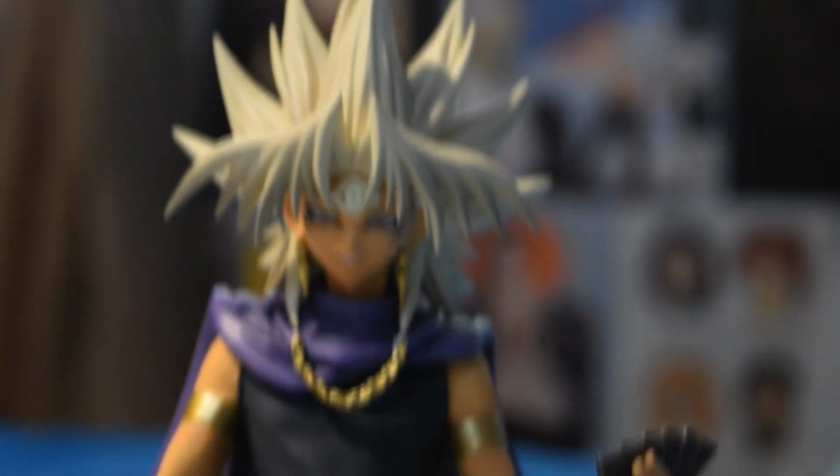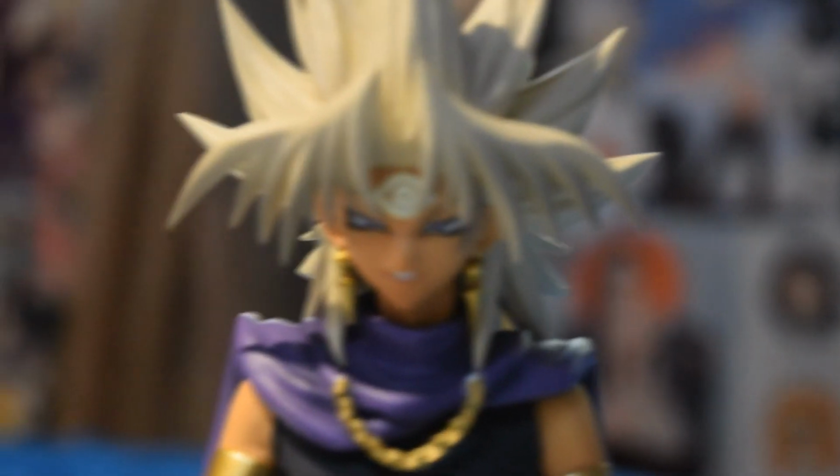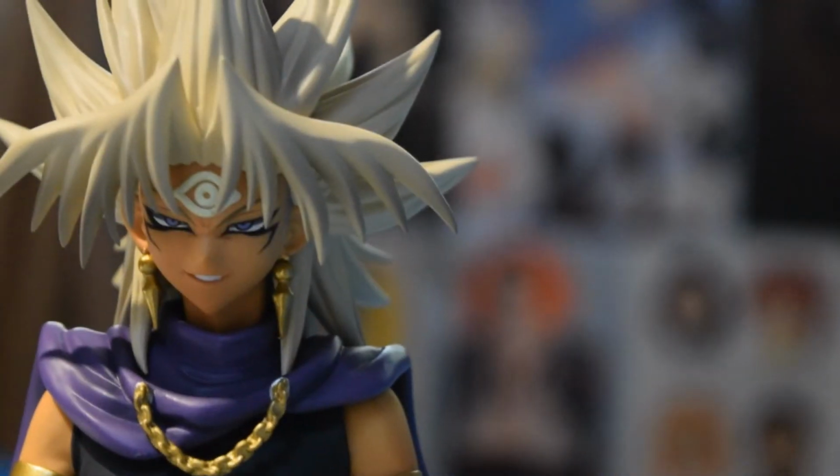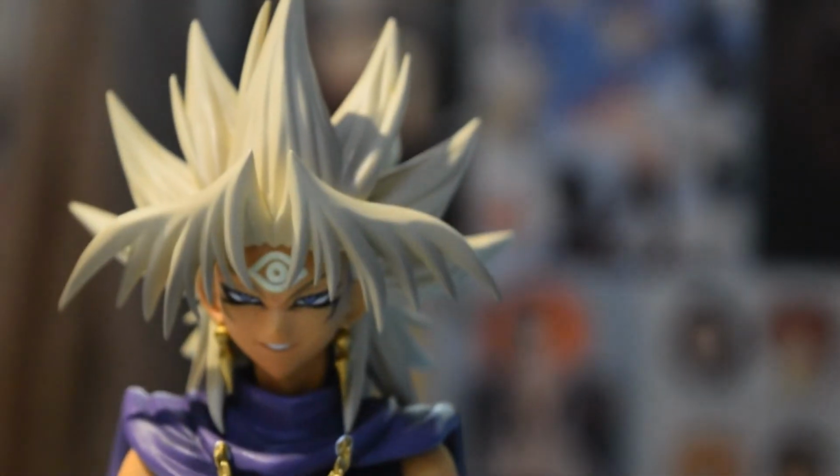Here is Marik's. He has an unbelievably long neck because I kind of dropped him. So here is Marik's figure, and he comes with his cape that I didn't put on right now because he fell. But I will when I do the overview. So yeah, I decided to get him, and he was the last one at the anime store, so I am glad that I ended up picking him.